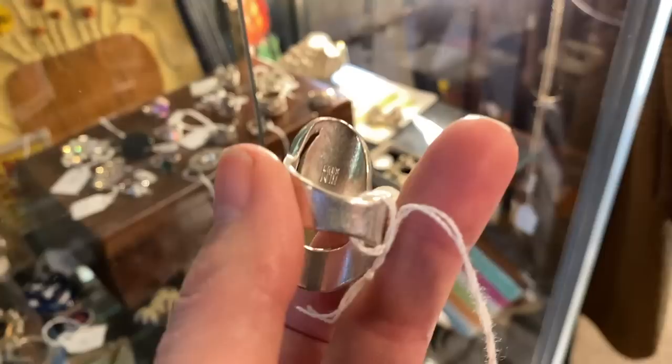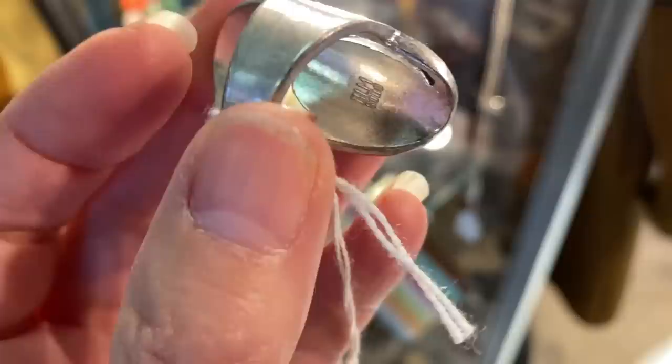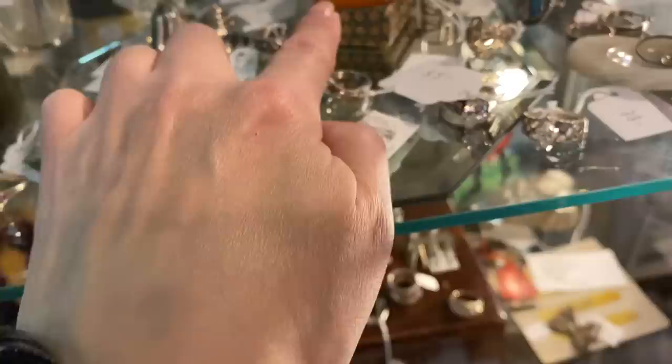That says RLM Soho. So it's the faux sterling made for Macy's. Isn't that funny? It's like I can smell it a mile away. So funny. All right. Still beautiful. That's a nice piece. That's really pretty.